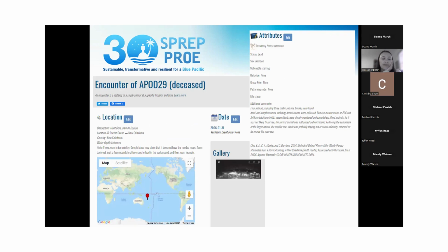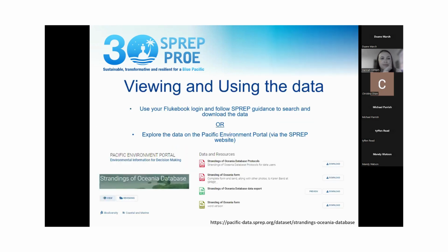So this is what it will look like. I'll have APOD 29. APOD is the prefix for the data in the project. You have a map showing where it was, photos, and then attributes and comments. If you're only interested in viewing and using the data, to view it on Flukebook, you will need a login, which once again I can create for you. And I have also written up step-by-step instructions on how to view the data. But we've also downloaded the data into an Excel spreadsheet, which is on the SPREP website on the Pacific Environment portal. So we have the data there, the stranding form, and the protocols that I've mentioned.